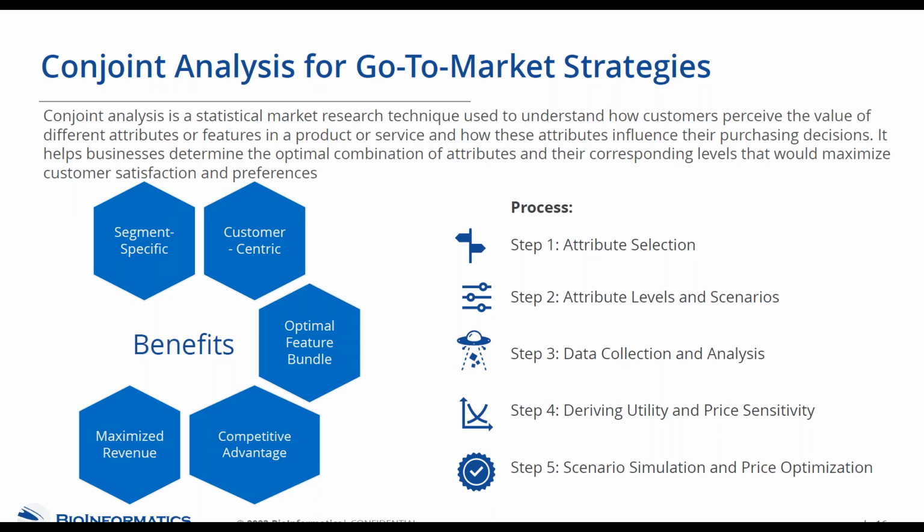So on the right-hand side, I've outlined the process for creating this model. Basically, you'll ask the customer or potential customer in your target audience to select certain attributes that are most important to them. So medical and life science industry products often have multiple attributes that contribute to their perceived value. These attributes could be factors like product efficacy, their safety, ease of use, the reputation in the industry for the brand, and things like that. So conjoint analysis helps in selecting the most relevant attributes to focus on when you're developing your pricing strategies and also when you're developing your marketing messages.